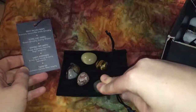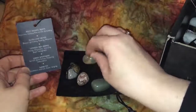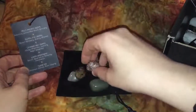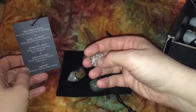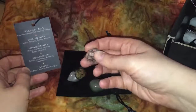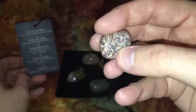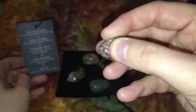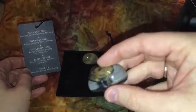But we also have multi-banded agate, which is here. Now, I would say this is the leopard skin jasper, because you've got these little rosettes like on leopard skin, even though they're not the same colours as a leopard. I don't know if you can see all these little rosettes like you get on a leopard's fur. And then here is the silver leaf jasper, which I have not come across before.